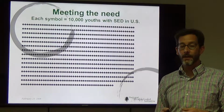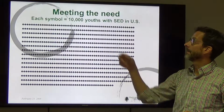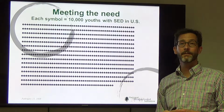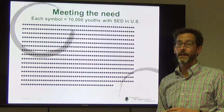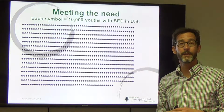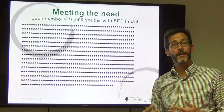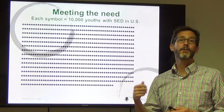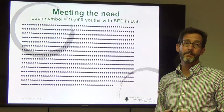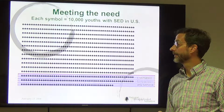Let's ask this question. What is the need that we're trying to meet? From a really big picture perspective, each one of these little smiley faces represents 10,000 children or young people in the United States who have so-called serious emotional problems or serious emotional disturbance. We don't really like that term in the wraparound world, but it is a legal term and represents a level of need that includes a mental health diagnosis, some kind of impairment in functioning in home, school or community. And it's for these approximately 8 to 10 million young people across the country that we're looking to meet their needs and improve their lives.